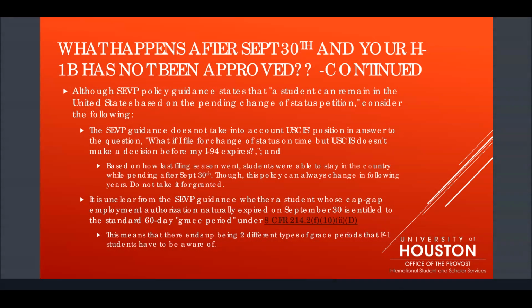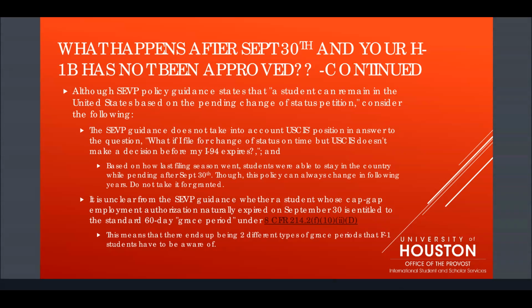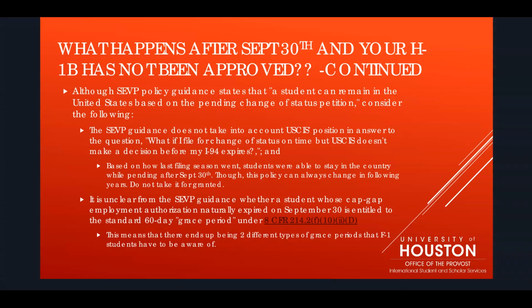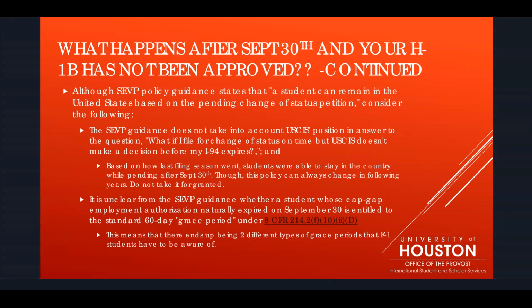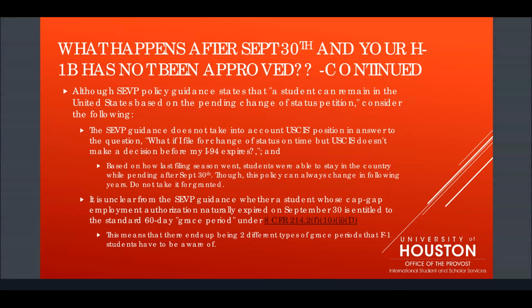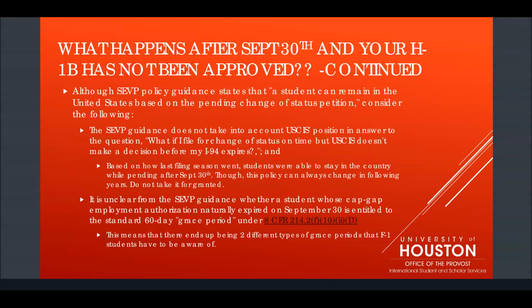So in normal situations we've had in the past, which is a continual practice, although the SAP guidance states that a student can remain in the U.S. while their change of status is pending, that's SAP policy, which SEVIS is based on for F1 students. But it does not, like I said, take into consideration the question that USCIS answered regarding I-94 expiration. So I put on here, based on how last filing season went, students were able to stay in the country while pending after September 30th, though this policy can always change in following years. Do not take it for granted.